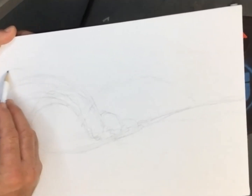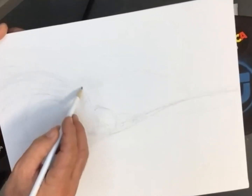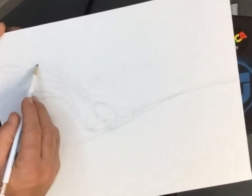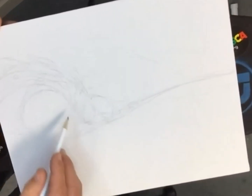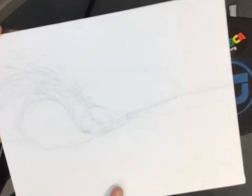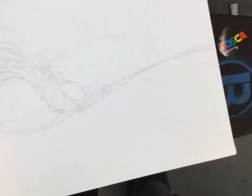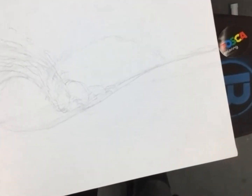And look at how quick I do this. And so this is one of the things, to keeping it loose. And you can see that I'm not really trying so hard. This is just a map. So don't be so concerned about getting it perfect. It's more like, this is just a map to guide you with the color. And so you can see how I just did these little squiggles that give the idea of where the white water is going to be.